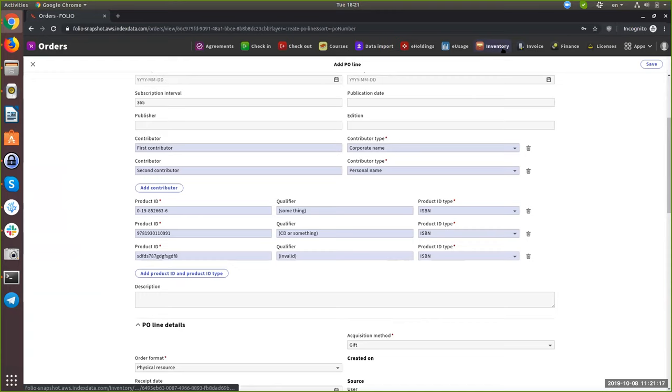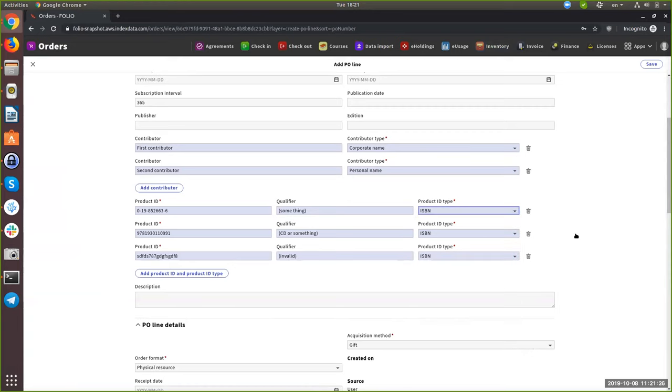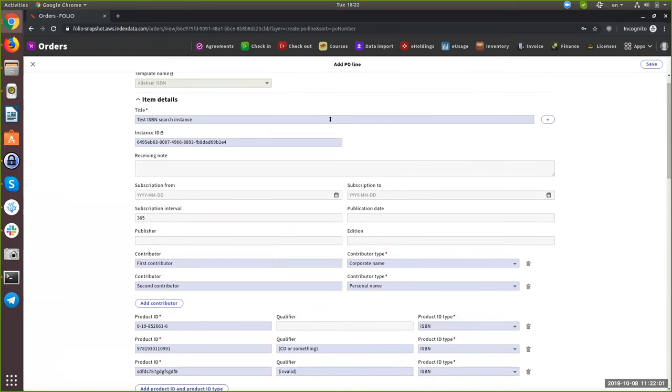Other identifiers will be omitted, like local or invalid ISBN. So the user can add them manually, but they will be ignored on import. We added in acquisitions a new field, qualifier. So if the product ID of type ISBN contains something with a white space delimiter, we will put this into the qualifier field. So the user can edit it, but it's done on importing from the instance.